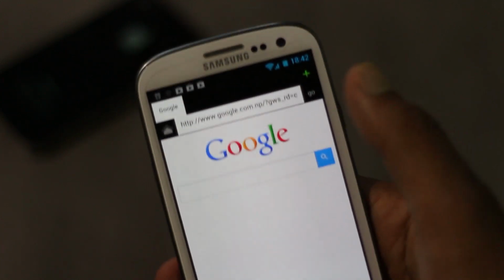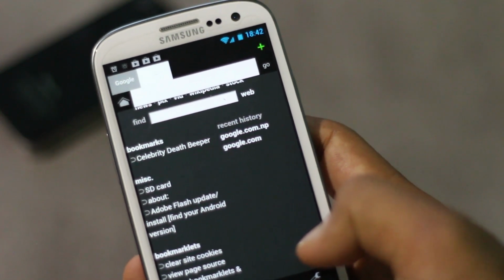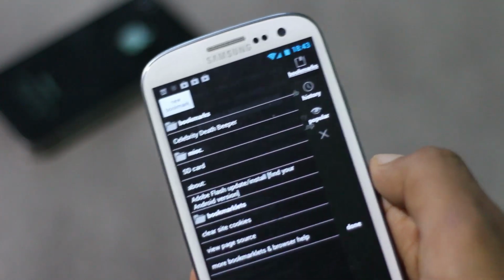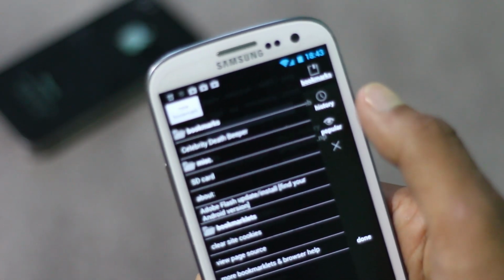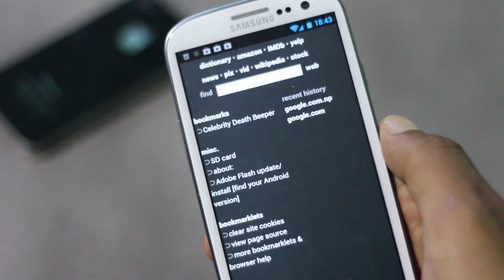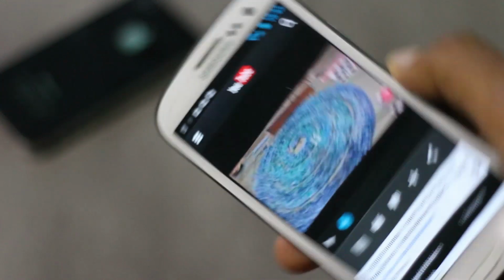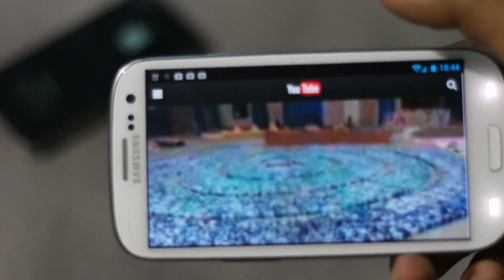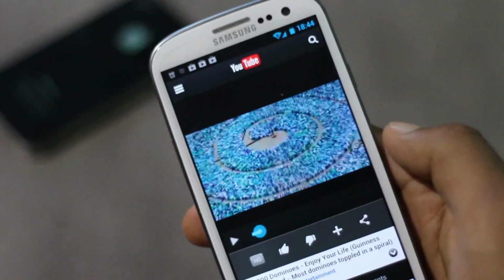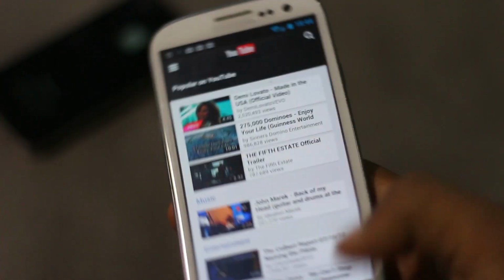like adding multiple tabs. You can also choose to have desktop view or full screen. And there is flash player support, and swiping to the right brings you to the bookmarks menu, history menu. So this browser has got all the basic features. So this browser also plays videos, and it's one of the fastest Android browsers.